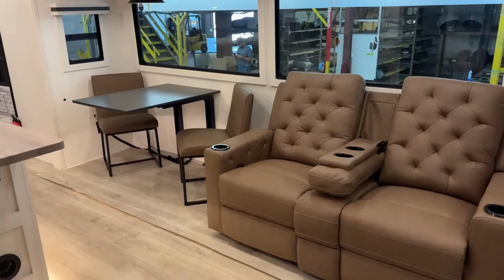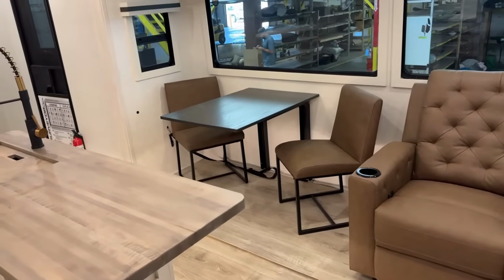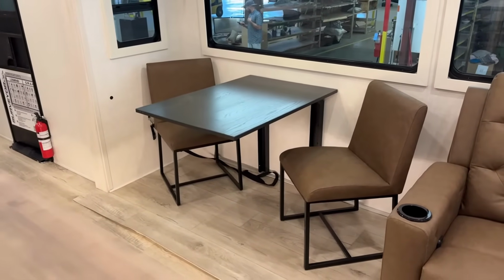If I'm going to be nitpicky, there are no real power outlets around the theater seating. So for phone charging you're going to have to get a little more creative and run a cable from somewhere else, although there are some outlets fairly nearby. We'll get to those in a minute.